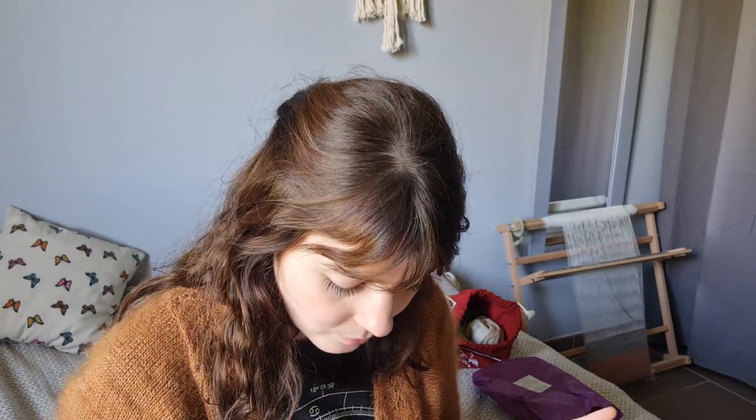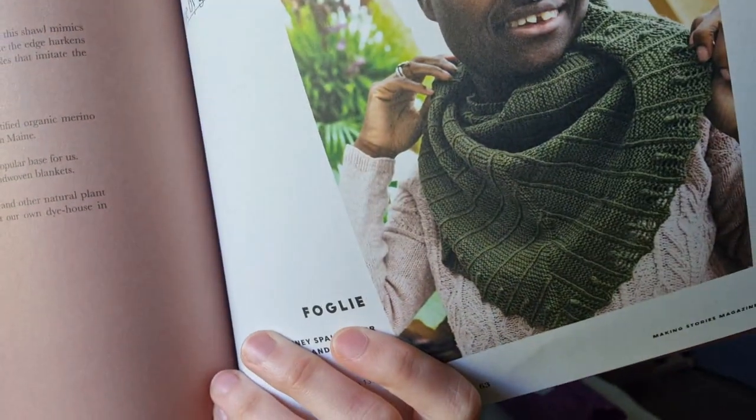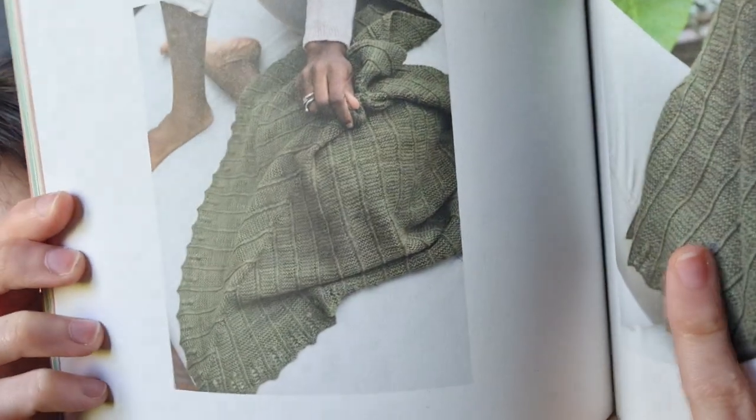Another design which I love is the other shawl in this issue. It's the Foglier shawl by Courtney Spainhauer, and it's a proper triangular shawl, and I just love it. I found it so striking. I really like the texture of it. It's simple, but at the same time it's sort of like a bubbly slipped stitches thing. I find it really beautiful. So this is sort of an overview of the designs that I really like in this issue.